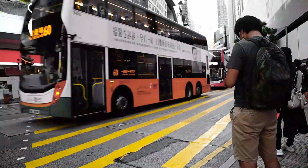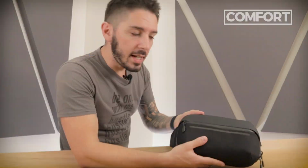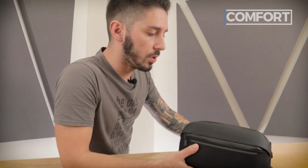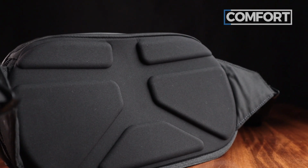Okay, next up, let's talk about comfort. And this will be a little bit longer of a section because I got a few things to say. Now, when it comes to a sling, comfort is never really going to be a huge issue because there's not a lot of gear that goes in a sling. So you don't need padding and stuff. While this ventilation and padding is nice to have, it doesn't really do that much, but it's nice to have.